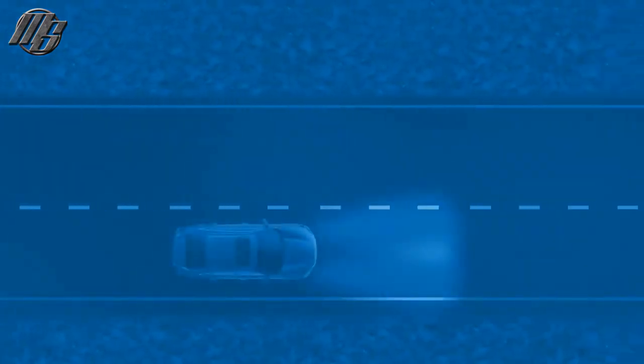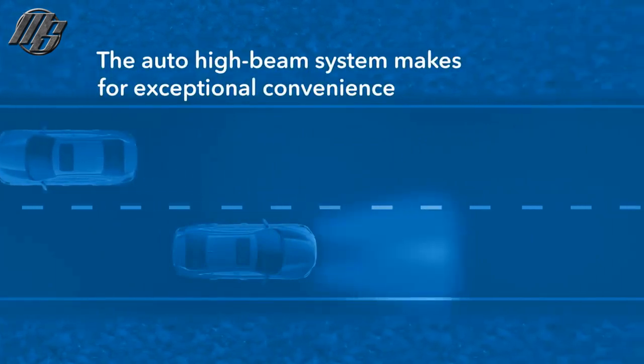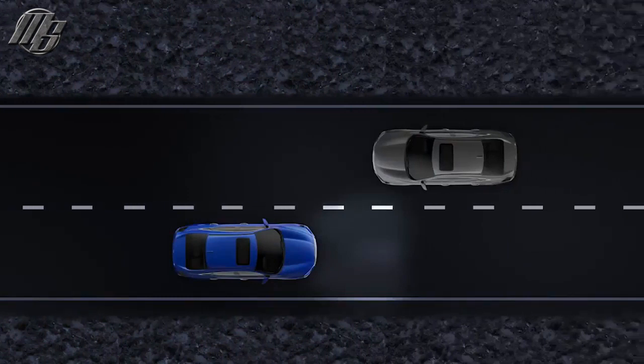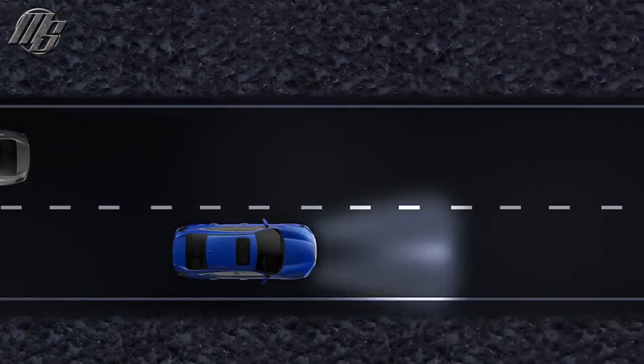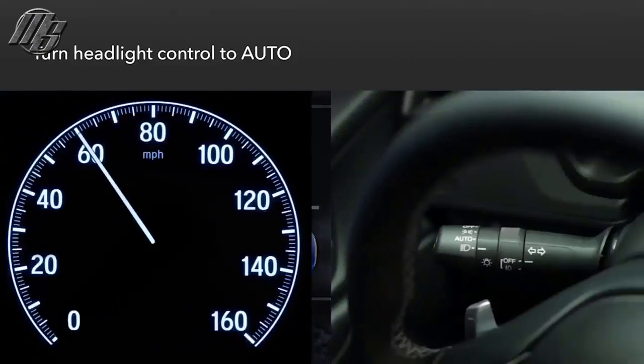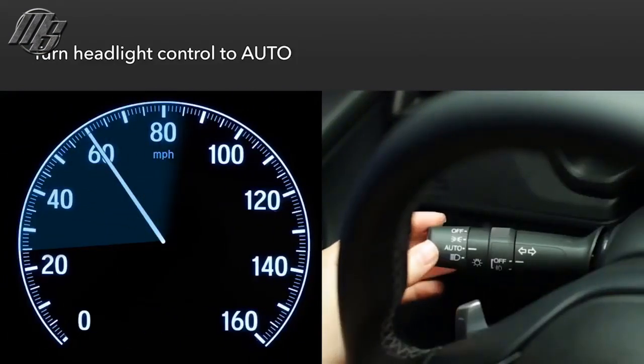When driving at night, the Auto High Beam system can automatically turn on the high beams when its windshield-mounted camera detects no vehicles ahead. Then return to the low beams when vehicles ahead are detected. A great convenience. The Auto High Beam system works when vehicle speed is greater than 25 miles per hour, and the headlight control is set to auto.